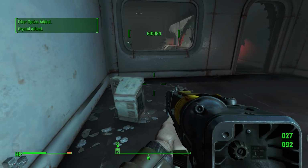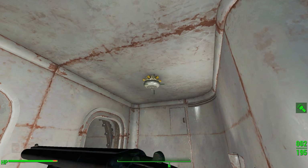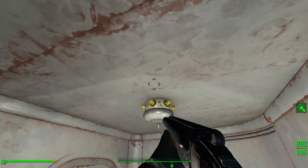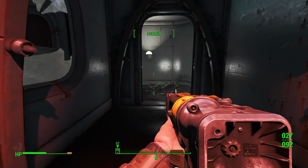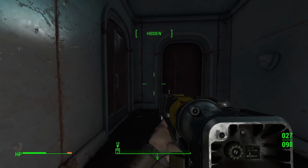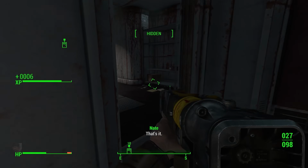After disarming the tripwire, we arrive at a decontamination arch. Looking up, we see the tripwire was connected to a Tesla arc trap. Good thing we bypassed that. Moving through, we find the body of a synth on the ground before us. And turning left, we see two doors. The left one is locked with a novice lock, which we can pick.